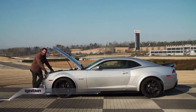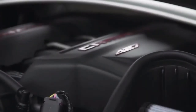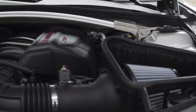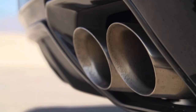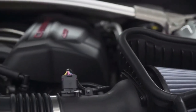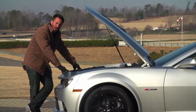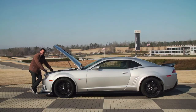Underneath, we have the hand-assembled 7-liter dry sump 427 V8. This thing is a monster. 505 horsepower at 6,100 RPM, a red line of 7,000 RPM. It is a wonderful, wonderful engine. K&N cold air induction system, as I mentioned, the dry sump oiling system, and a really beefy 6-speed manual. This thing has all the hardware to make it a monster on the track.